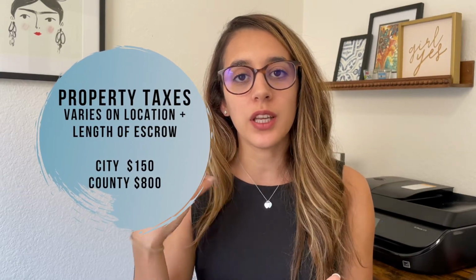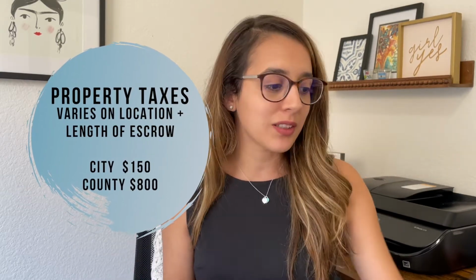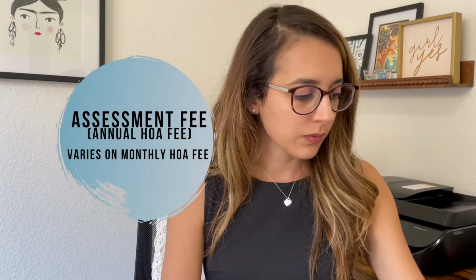The property taxes typically pay to the city and the county, and they're usually from the date of closing to the end of the year. And again, that all depends. My previous escrow was from March to April, and they only charged them $154. And then the other that they charged was from March to July, and that was the $800.